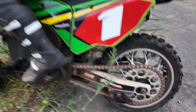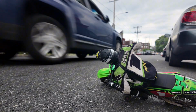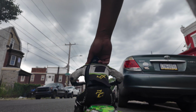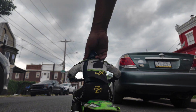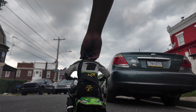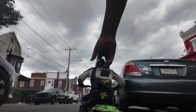If y'all don't got one of these, get yourself one. This thing got a real chain and everything. Let me see if I can record for y'all and play with it. What's this? This one? Don't run it over though. Where are all these cars though? The car is not going to stop.